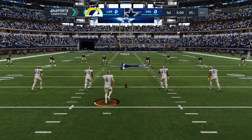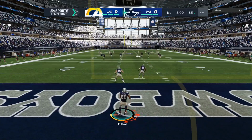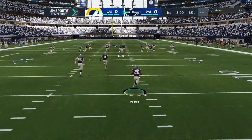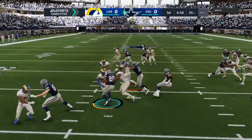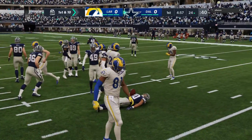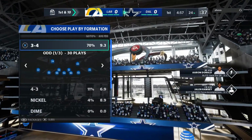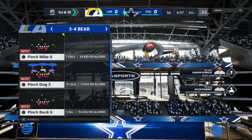The ball on the tee. We're set for football. And we are underway from AT&T Stadium. Taken about 7 yards deep. And he'll be stopped right around where he would have been had he gone down to a knee, maybe a yard shy of there at the 24. At their own 24-yard line.